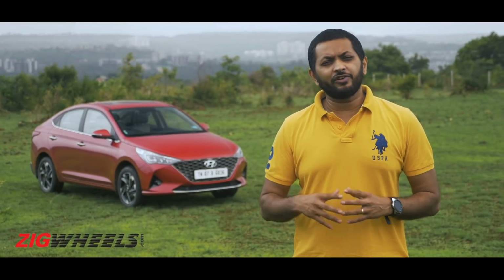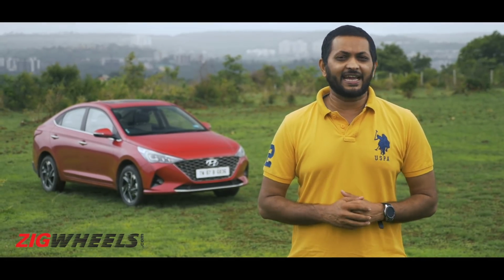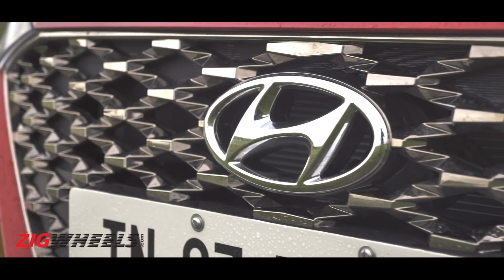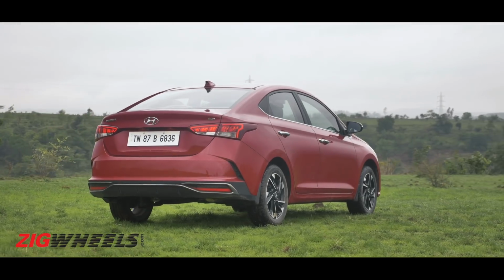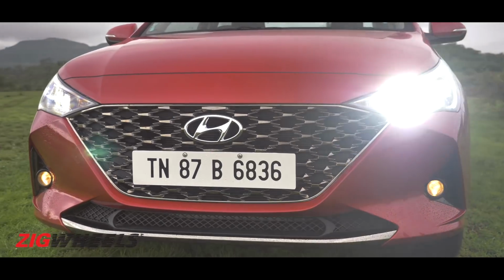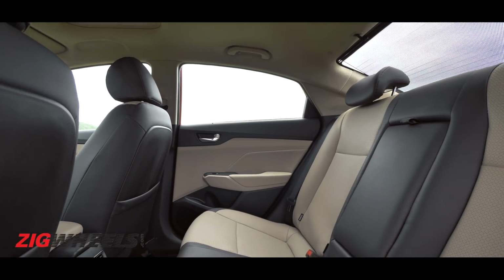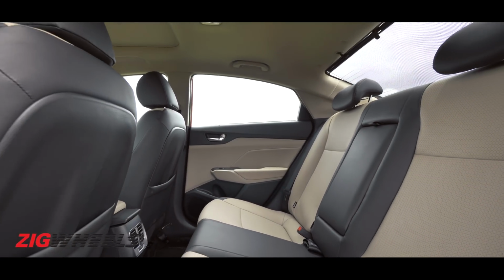The Hyundai Verna never really had something exceptionally exciting to it. Yes, it had the right blend of comfort, features and quality, which made it a tempting package. With this facelift version, the essence remains the same. Except for a cramped rear seat, there's not much to complain in this car either.